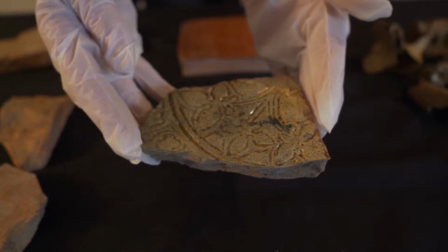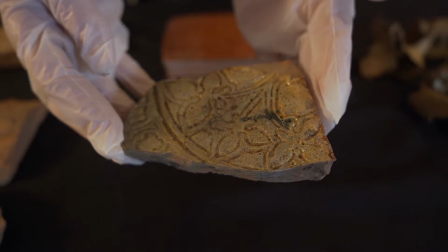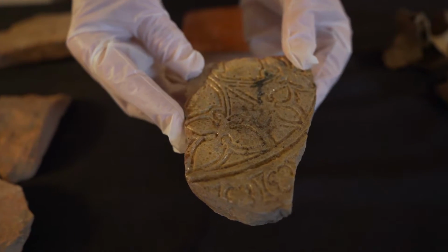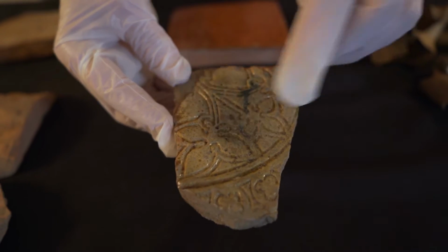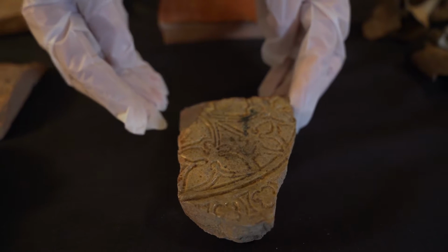This is one that has a particular pattern. It's 14th century in date. It's what's called a line impressed tile. And because of the very good work of Eames and Fanning, we know that there's a catalogue that we can refer to. We see this pattern and we know it was used, for example, in the Dominican friary in Drogheda.